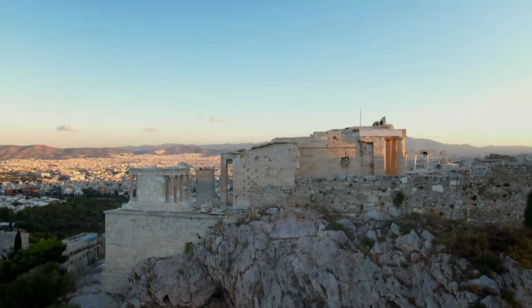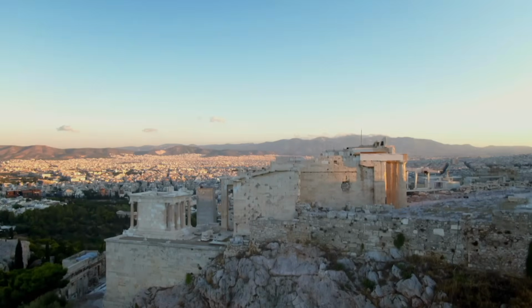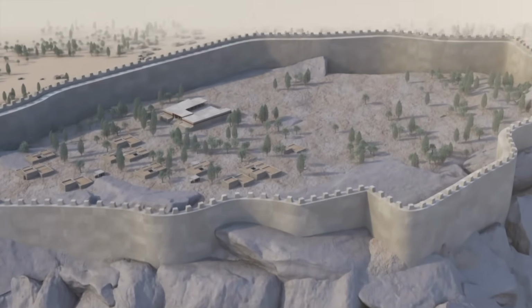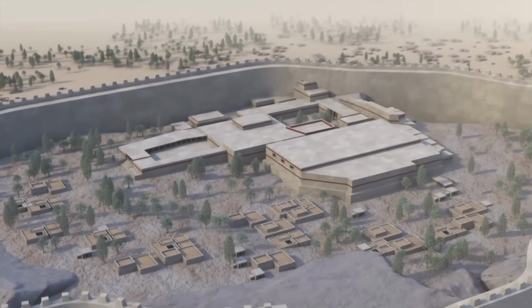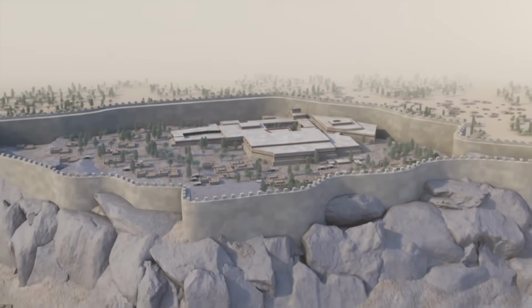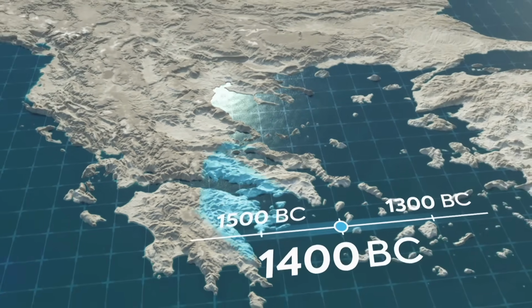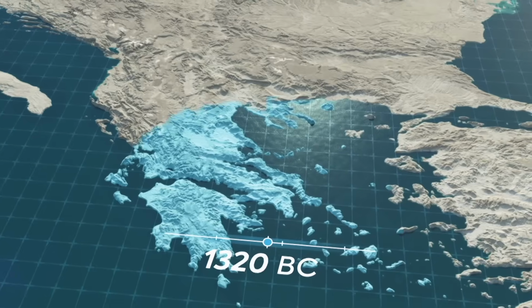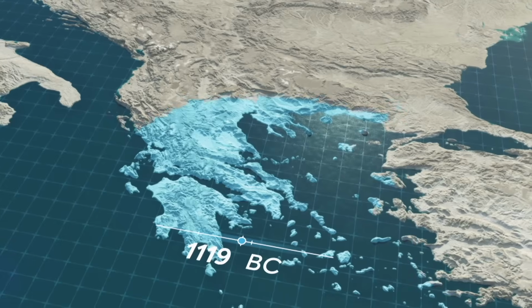Insurmountable, these ramparts were likely intended to protect a citadel that no longer exists. According to certain archaeologists, the fortifications housed a royal palace, as well as dwellings for the elite. The Mycenaeans dominated the region and colonized the territories of present-day Greece until the first millennium BC, a time when the mighty civilization suddenly collapsed.